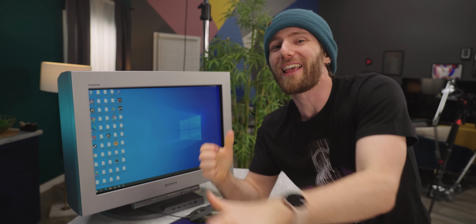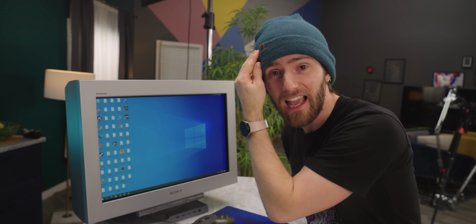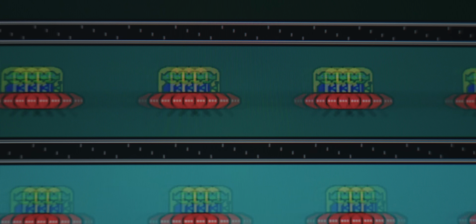Let's talk about what makes this CRT so special. It is a top-of-the-line product with rare-for-the-time features, like a 16:10 aspect ratio and a nearly undrivable rated resolution of 2304 by 1440. Add in that it's equipped with an sRGB mode for super accurate colors and a high vertical refresh rate, and there was pretty much nothing that this thing couldn't do better than early LCDs and even many modern ones. Like, how about 0 pixel response time?